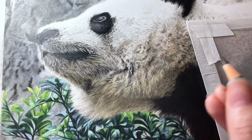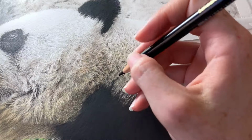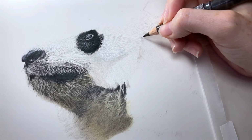If you're a beginner to colored pencil drawing, there are some big mistakes you could be making that have a significant impact on how realistic your drawings look. And learning to draw with colored pencils is a challenge. So in this video, I'm going to go over 3 of the biggest mistakes I see beginners make.